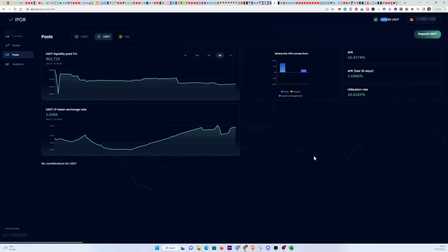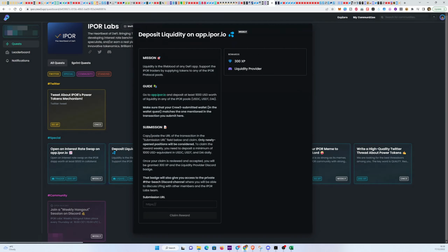In order to claim this, if we click here, submission: copy paste the URL of the transaction in the submission URL field below and claim. Only newly opened positions will be considered. To claim the weekly reward, you need to deposit a minimum of 1,000 equivalent in USDC daily. Honestly, I'm not quite sure what this means, but only new positions can be considered. Once your claim is reviewed and accepted, you will be granted 300 XP and the liquidity provider Discord badge. The badge will also give you access to a private Discord channel where you can discuss liquidity providing with other members and the IPOR Labs team.